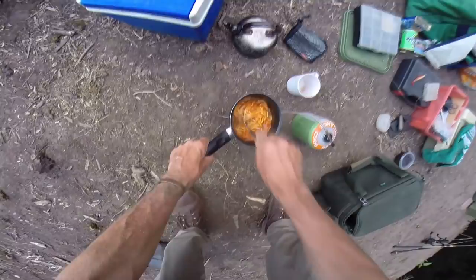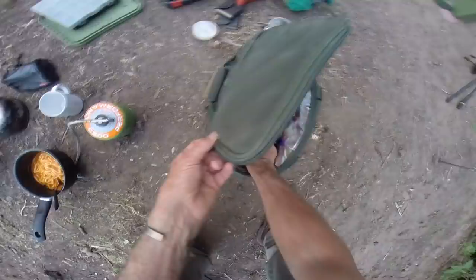Oh, I'll tell you what I have got in the cooler. I'm trying to keep this cool. Oh, yes, one can of beer. I've got the milk in here for tomorrow. Might be a bit suspect, so I'll keep it zipped up.